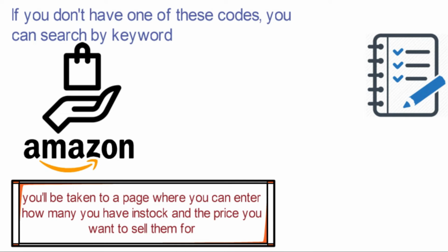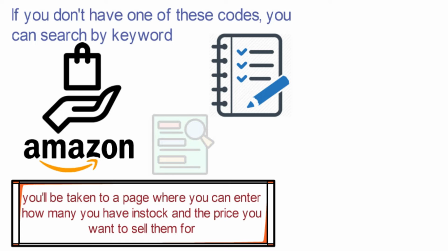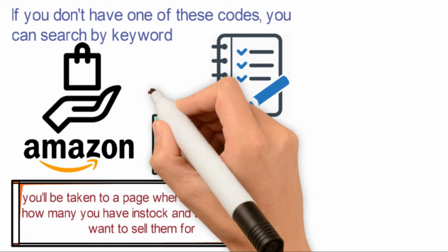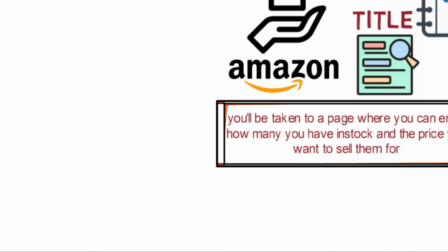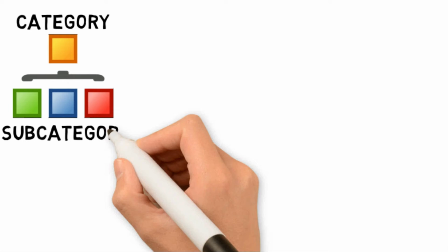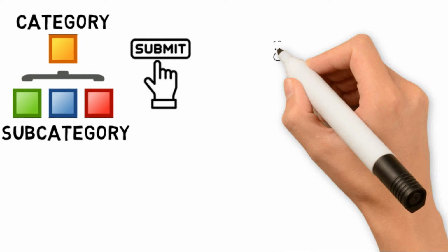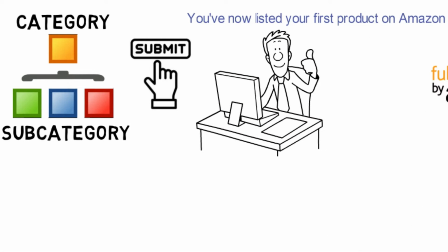If your product isn't already being sold on Amazon, you'll need to create a listing for it. To do this, you'll need to enter some information about your product, including the title, manufacturer, model number, and condition. You'll also need to choose a category and subcategory for your product. Once you've entered all of the required information, click Submit Your Listing. Congratulations, you've now listed your first product on Amazon.